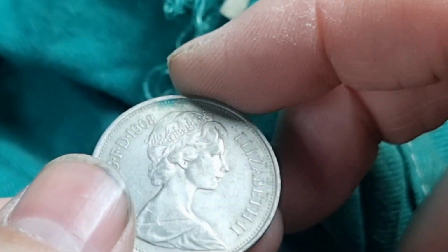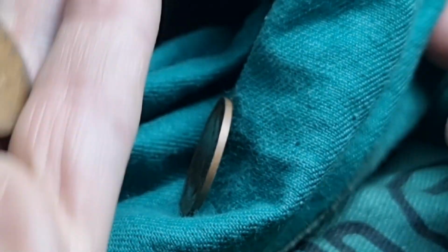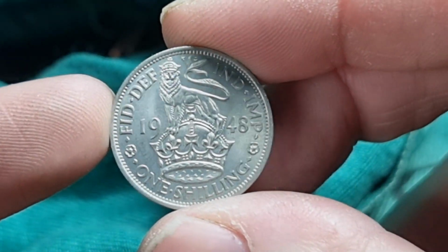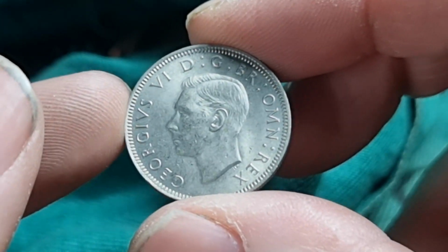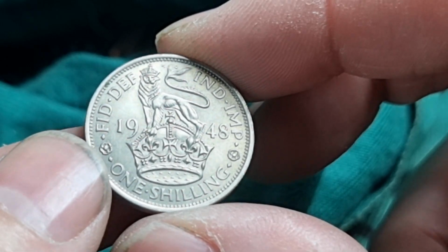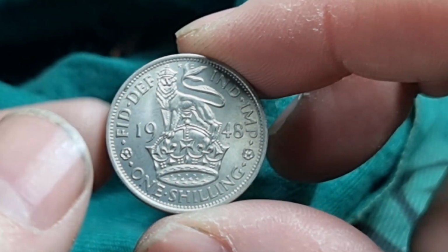Another 10p. Let's get another hand for it. Nice. Look at this. Even though it's cupro nickel, that is in excellent shape. 1948 English shilling. That may be an upgrader. I'll keep that aside.